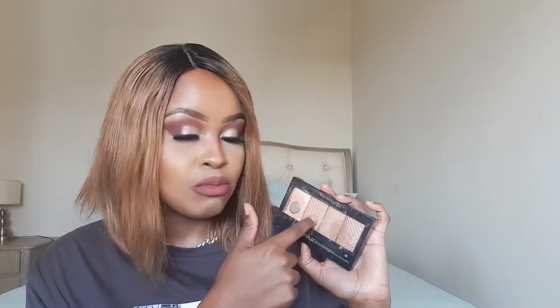These are my bronzes right here. Depending on my look, I will choose whatever I'm choosing here, but for me, I like to go here a lot because it helps keep this makeup look glowy. And you know, I just like highlighting because I like it. So I like this as well.